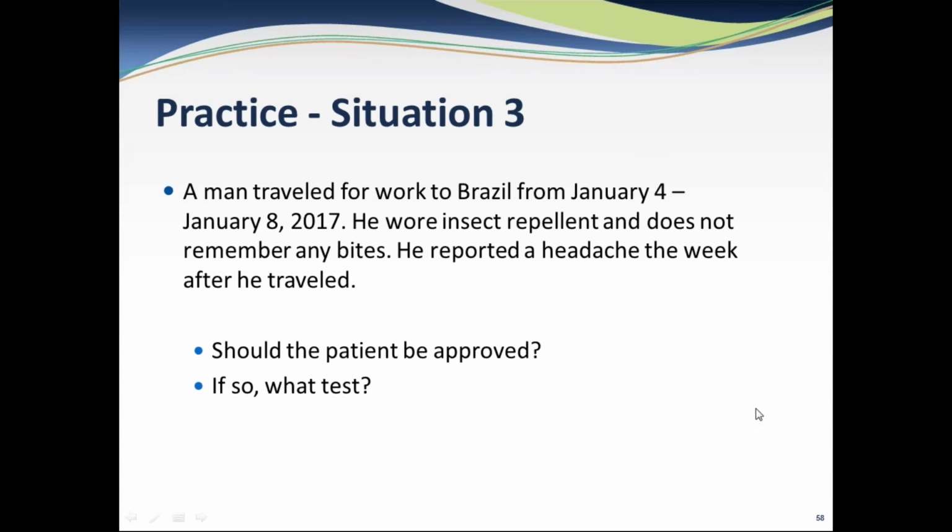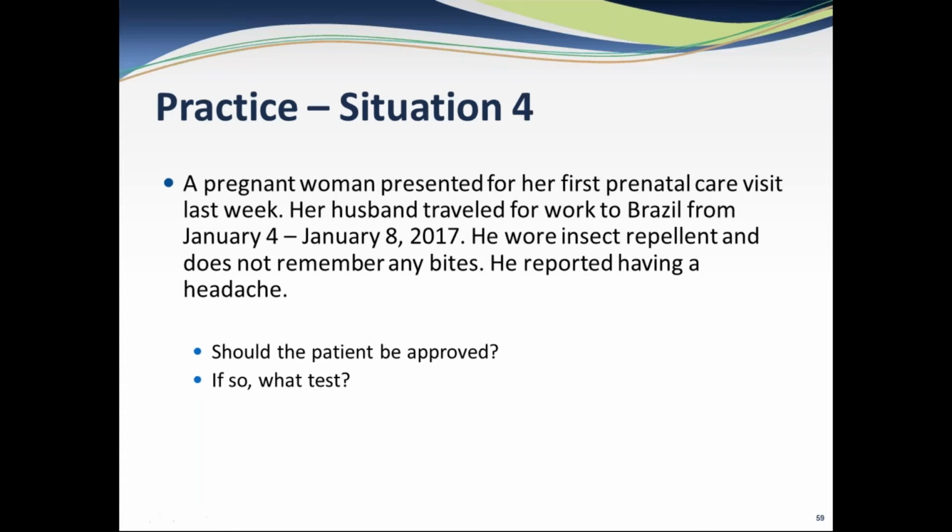All right, this next situation, this is situation three's wife. A pregnant woman presented for her first prenatal care visit last week. Her husband traveled to Brazil from January 4th to January 8th, 2017. He wore insect repellent and does not remember any bites. He reported having a headache. Should he be approved for testing? If so, what test? Raise your hand again when you're ready.